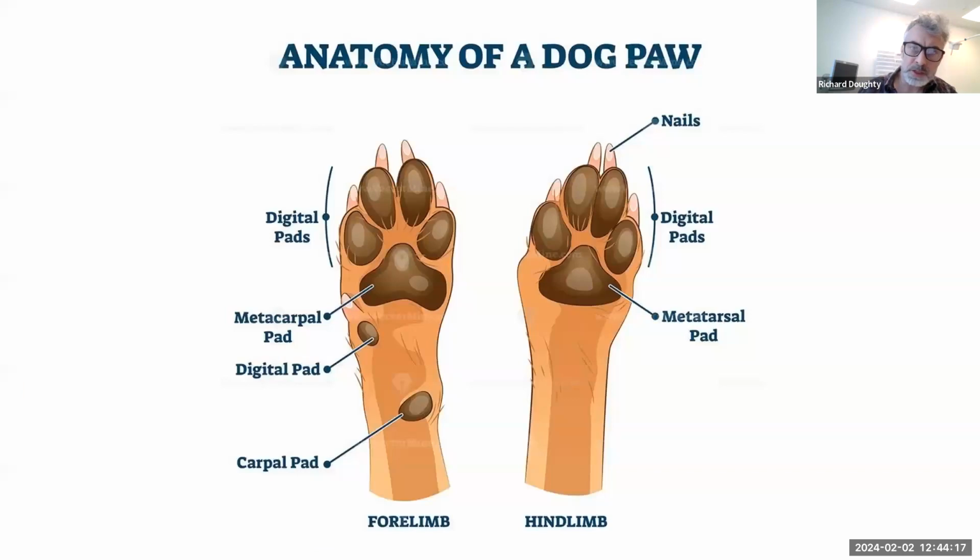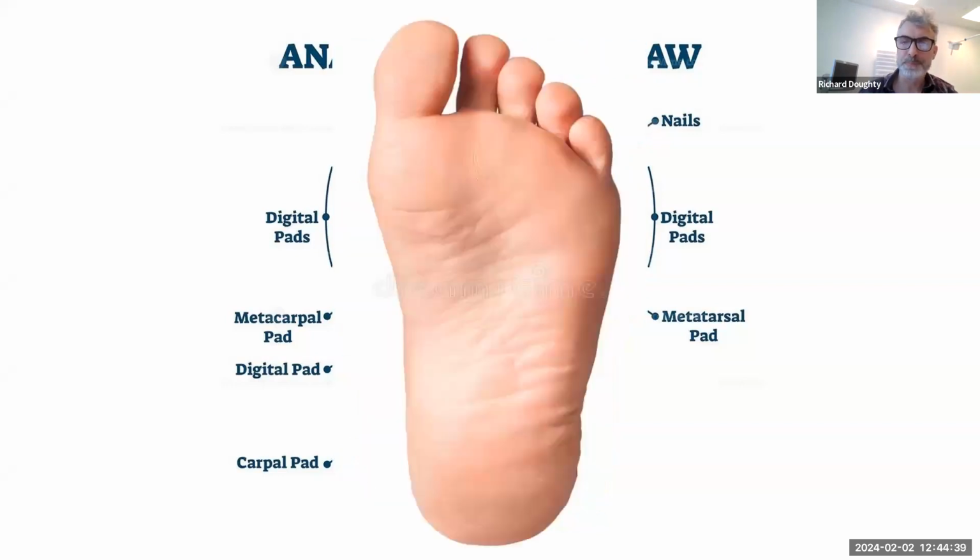So just a little bit about the anatomy of the dog's paw. You have the digital pads. Those are the little pads right at the end of the toes. And also you have the metatarsal or metacarpal pad just behind the bigger pad. Also, you have a digital pad up where the dew claw is, and also a carpal pad on the front paw. That's the little pad very high up on the leg.